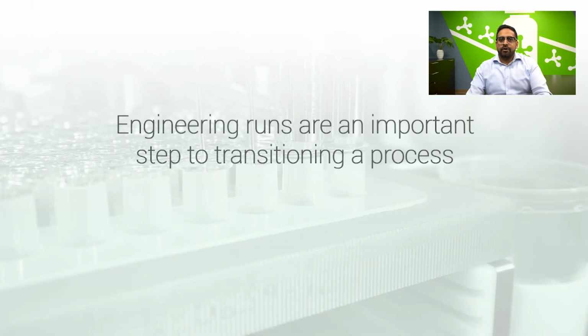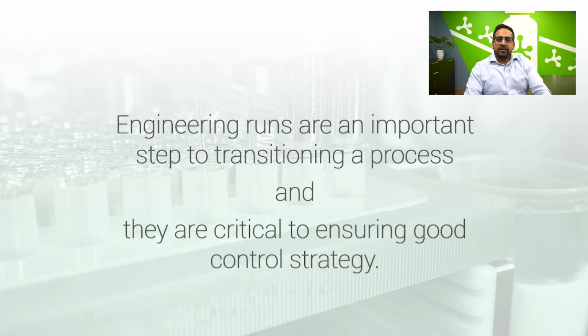Engineering runs are an important step to transition a process, whether it's brand new or well-established. They are critical to ensure a good control strategy, and if the engineering run is skipped, then you will need to understand that the CMO may refuse, and that it adds risk of failure that should not be taken lightly.